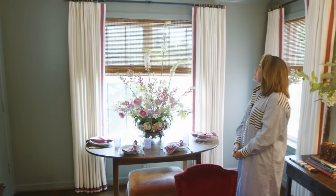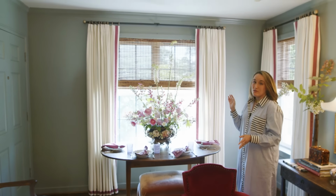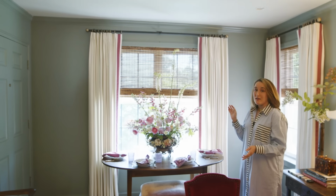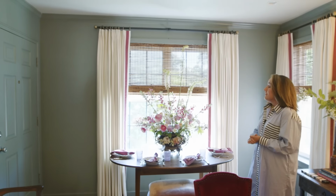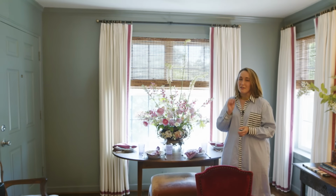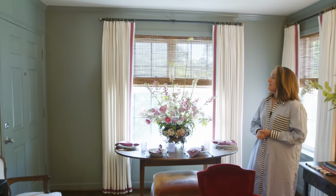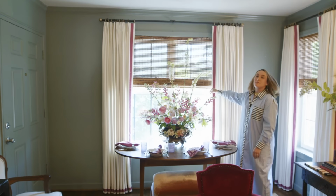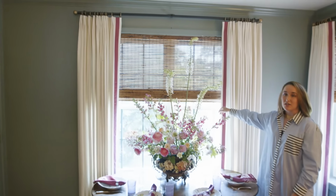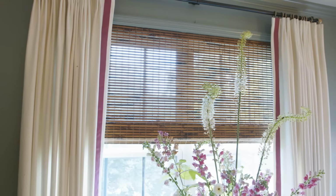And I did black rods and brass rings and finials, so it had a little bit of formality without being too fussy. That's something that I learned working for other designers, just a little tweak that helps. Rather than having everything match, they can help stand out a little bit. And then I did bamboo shades behind just for a nice added texture. Again, that push and play of formal versus informal.